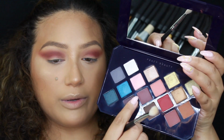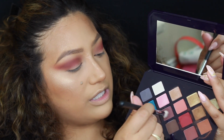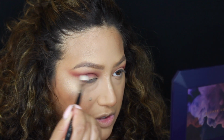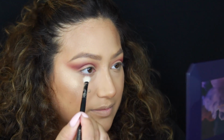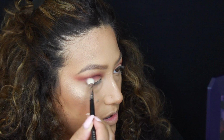So I'm gonna go in with Fezz It Up and just add this into the crease to deepen it a little more. The brush I'm using right now is the Morphe 433 brush. I'm just gonna deepen up the crease a little bit more. Okay, I'm digging that. That's actually looking very nice. I really like how that's coming out.